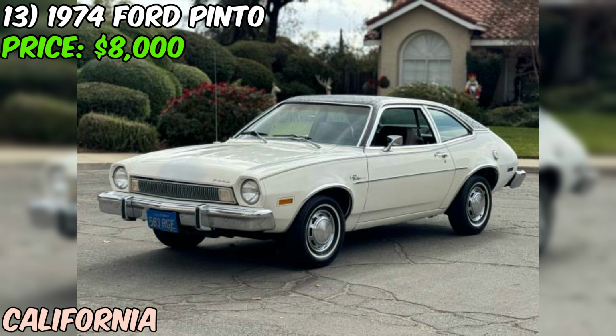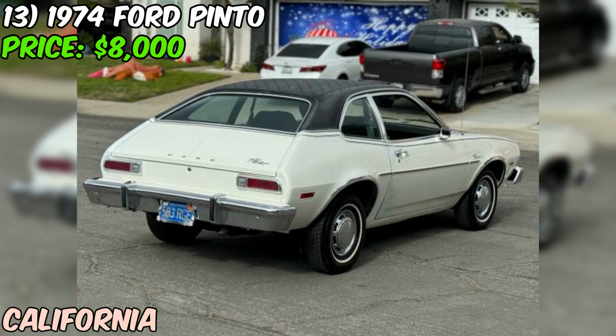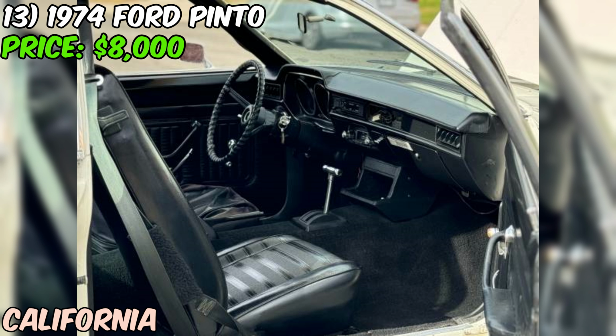Under the hood, you'll find the original 4-cylinder engine and automatic transmission, both of which are in great working order. This car is a daily driver, so you know it's reliable and ready to hit the road whenever you are. But the real selling point of this Pinto is its condition. The seller describes it as a beautiful time capsule, and I have to agree.